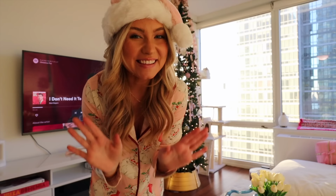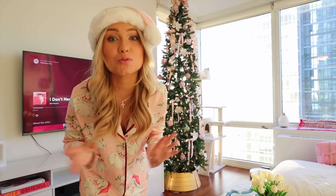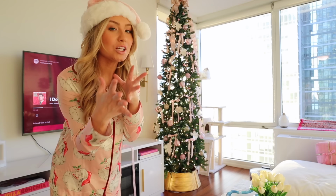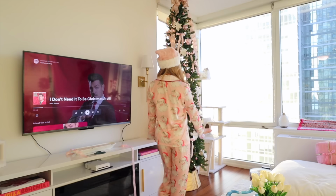Cute. And honestly, I think this is my favorite Christmas tree that I have ever decorated. I think the pearls and the bows really made a difference. Willow's on the phone right now, but she is the moment. She is so cute. I also really like the metal base too. Sometimes the tree skirt looks kind of not put together to me, or at least the way that I used to do it. This looks so cute.